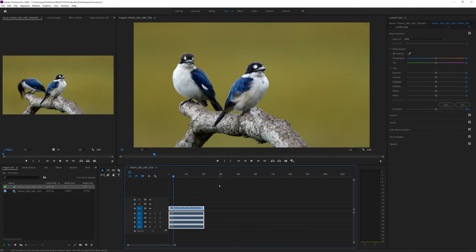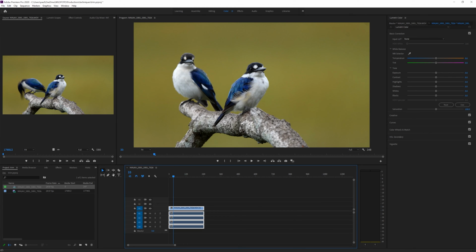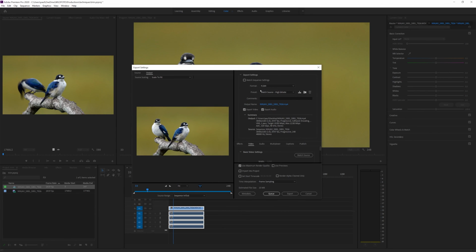How do we export this using this smart rendering? So again, let's go export as per normal. And that document I showed you on that Adobe website, what goes into all this, has all sorts of different options and different formats, but I seem to get errors unless I use this way, so I'll show you how I do it.